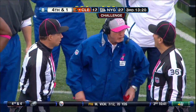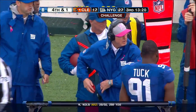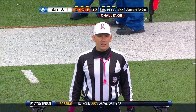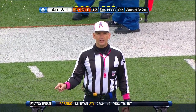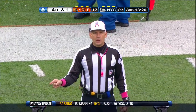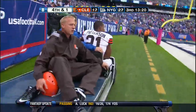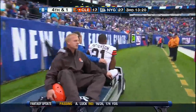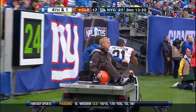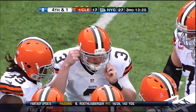But Tom is not looking all that happy about things. New York attempted to challenge the play. However, this ruling on the field is not a challengeable situation. It'll be 4th down at the spot that it was placed previously. I guess it would have had to have actually been ruled a first down for it to be challengeable. So it's a curious little quirk in the rule.